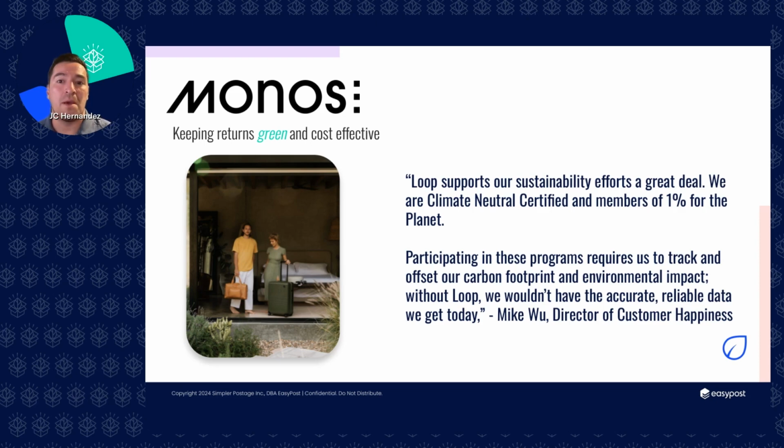After integrating with Loop, Monos saw an immediate improvement. Their returns process transitioned from manual to automated, greatly enhancing customer satisfaction and operational efficiency. This shift not only preserved revenue that might have been lost due to refunds, but also aligned Monos' operations with their core values of quality and sustainability.